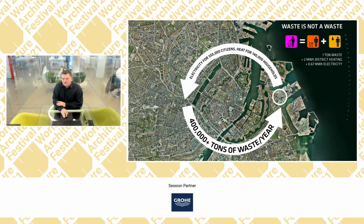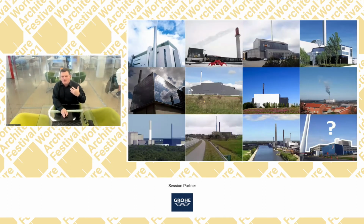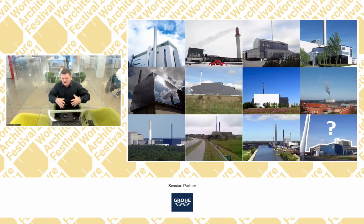This plant, however, was basically dated and needed to be replaced. And so really we were looking at a way for these waste to energy plants that you can see here, that are typically designed by engineers as dumb boxes with smokestacks, and typically, of course, also on the periphery of cities. This particular one needed to be built right in the heart of Copenhagen so that the distances of the dump trucks, the trash trucks, would not be too far.